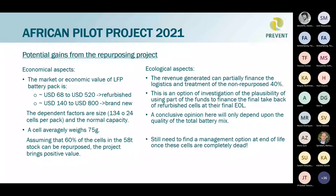So there are some options to be investigated: the possibility of using part of the funds to finance the final take back of refurbished cells at their final end of life. A conclusive opinion here will only depend upon the quality of the total battery mix. So yes, there are more tests to be done. For the moment, we are in the middle of it, it's not complete. But we still need to find a management option at the end of life once these cells are completely dead.